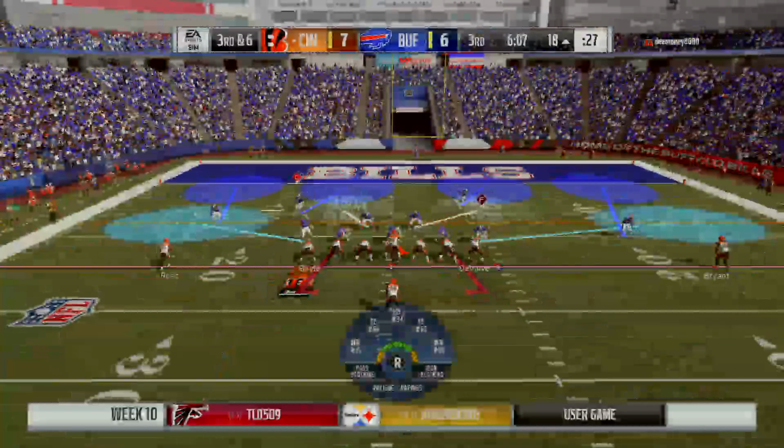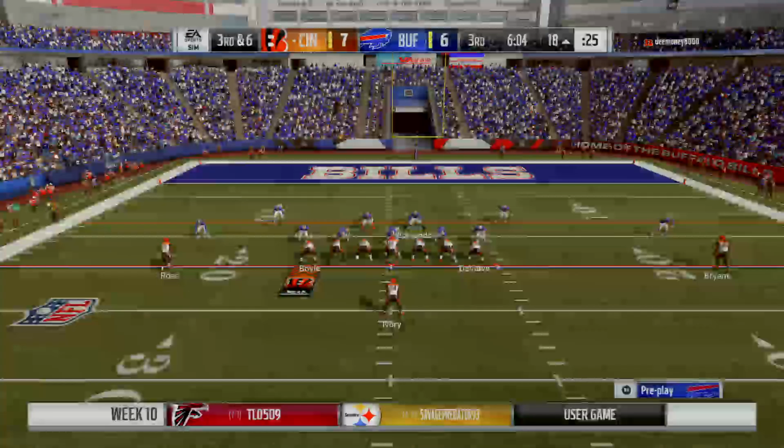In need of a conversion on third down. They had a big play to start the drive. Not much sense.